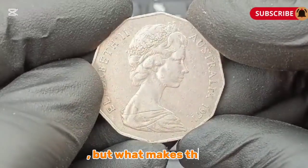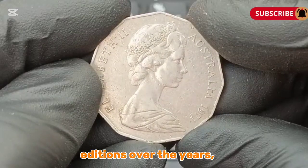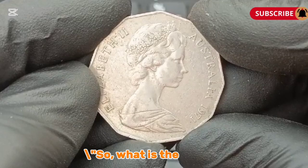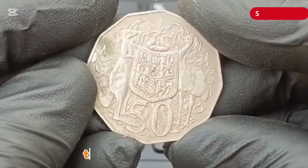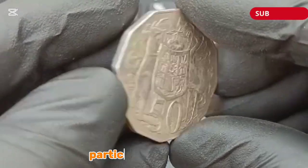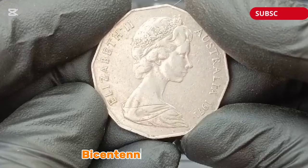But what makes this coin so interesting is that it has been minted in various special editions over the years, including some commemorative and rare coins that have skyrocketed in value. So, what is the most expensive 50-cent coin in Australia? You might think it's just a regular one from the 1966 series. But the truth is, it's a particular version of the 50-cent coin, the 50-cent 1988 Australian bicentennial coin.